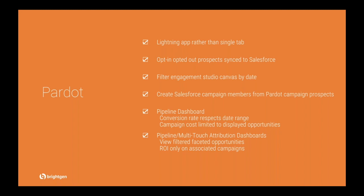Prospects, as I said before, prospects associated with Pardot campaigns can now sync to connected Salesforce campaigns as campaign members and vice versa. And finally, some enhancements to a couple of the dashboards. The pipeline dashboard conversion rate now respects the date range if you specify one, and the campaign cost only includes the displayed opportunities rather than all opportunities. The pipeline and multi-touch attribution dashboard, both those dashboards now allow you to view filtered or faceted opportunities, and only the campaigns associated with those opportunities are included in the return on investment calculation.